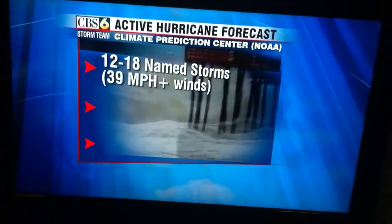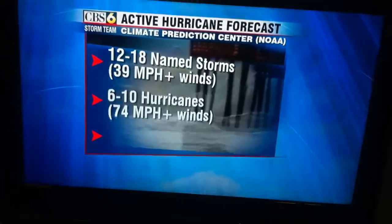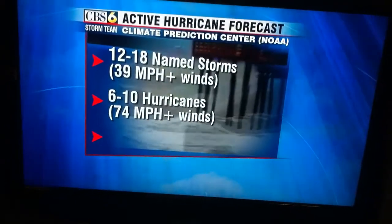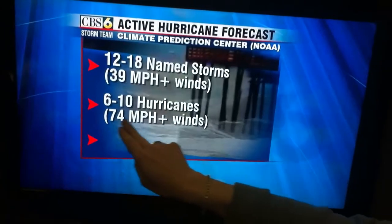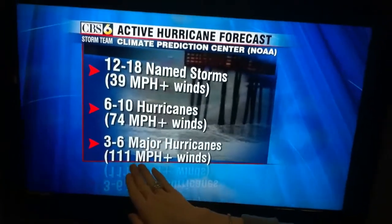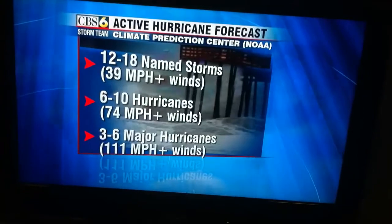They are calling for an above-average hurricane season with at least 12 to 18 named storms. In an average season, you get about 11. Now, of those 12 to 18, 6 to 10 should become hurricanes. In an average year, you get about 6. So we're expecting a little bit above that, and your wind speed has to get up to about 74 miles per hour or above to become a hurricane. And of those hurricanes, 3 to 6 could become major. In an average year, you get maybe 2 that are a Cat 3, 4, or 5.